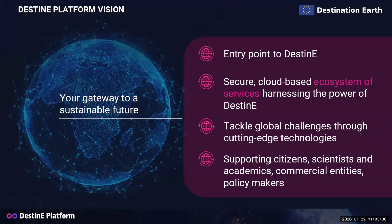So before handing over to the colleagues from partner CGI, I'll take just a few minutes to introduce the DestinE platform. The platform is one of the three components of the Destination Earth initiative of the European Commission, which is set to develop a digital replica of the Earth. And the platform, which is implemented by the European Space Agency, is in fact the entry point to DestinE. And it's designed to provide access to an ecosystem of services that tackle global challenges using advanced technologies.